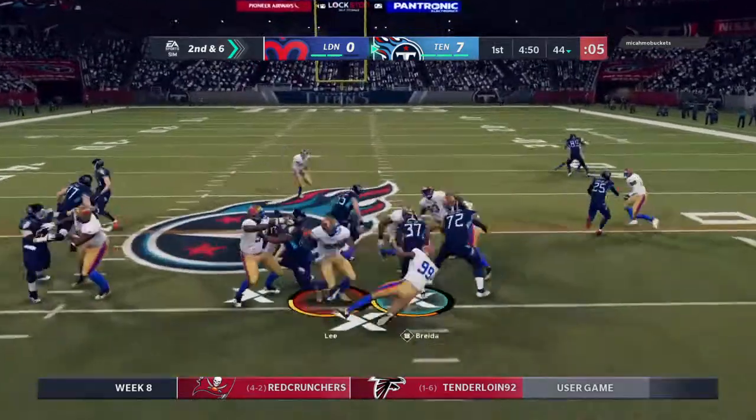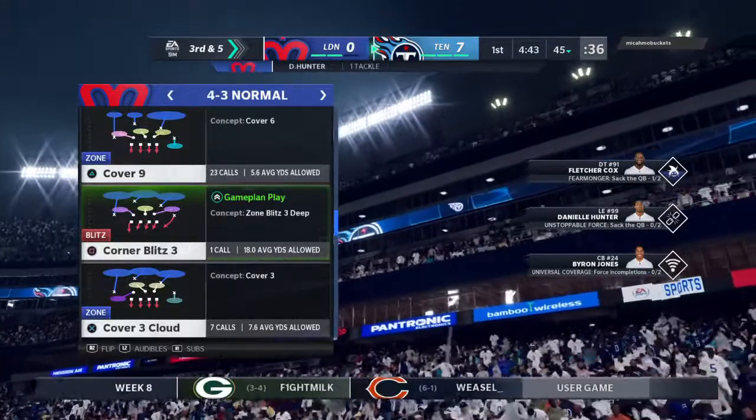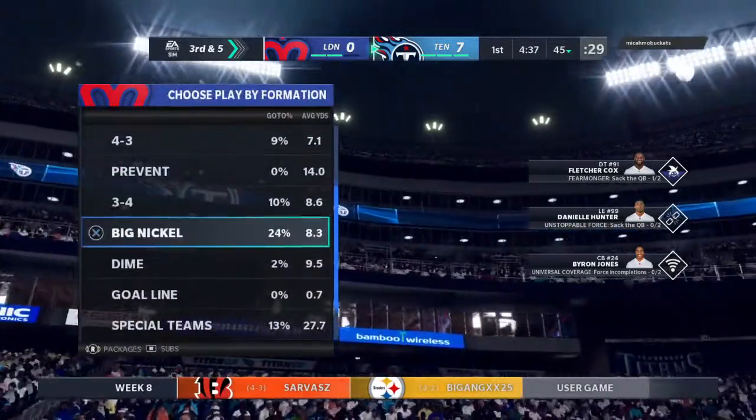Now it's Breida. And he'll take this one up close to about the 45. Matt Breida, the ball carrier. He was brought down at the 45-yard line. A gain of a yard brings up 3rd and 5.